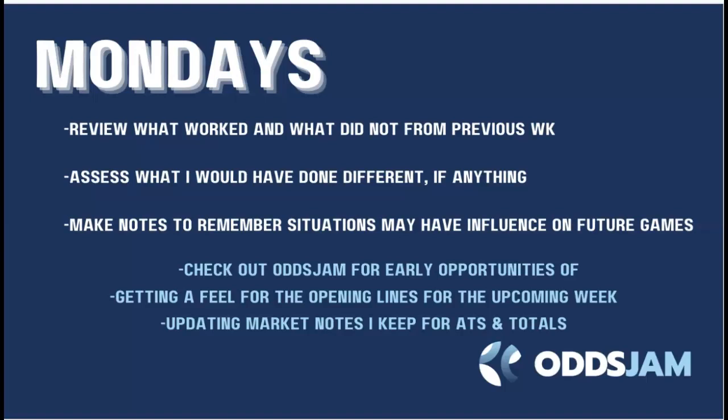and also try to remember situations or scenarios that may be happening in football. Of course, you can apply the same thing for basketball, baseball, whatever, for future games. So I make notes and keep track of things that may influence the future games coming up, taking an overall inventory and helping yourself out. Of course, at any point in time, you're going to be checking out the OddsJam early lines, the opening lines coming out, and looking at some potential misprice opportunities right out of the gate.